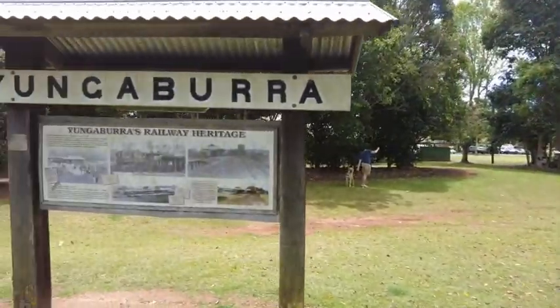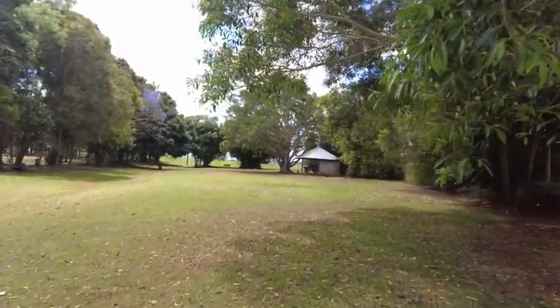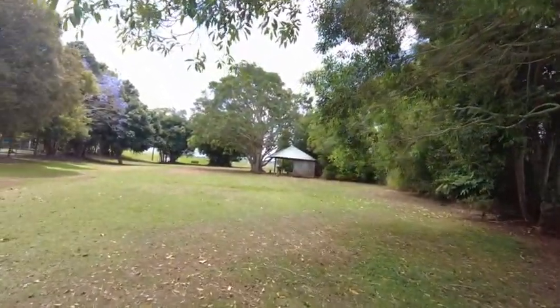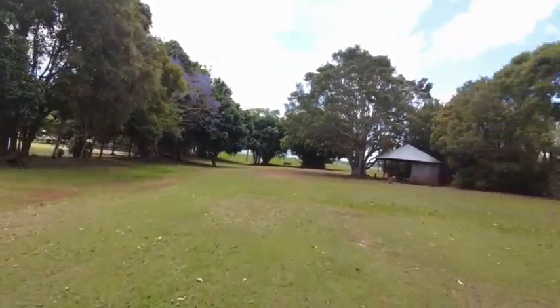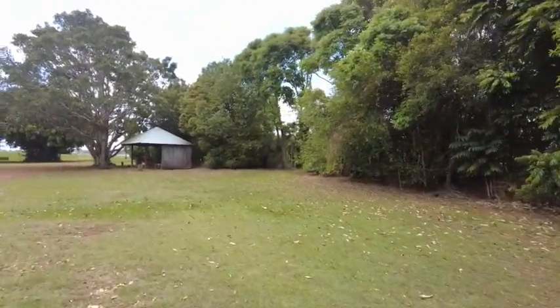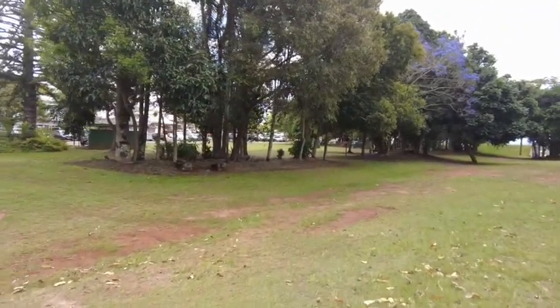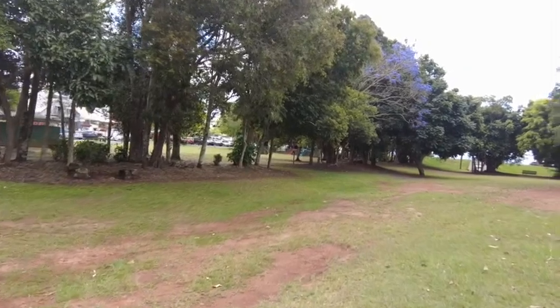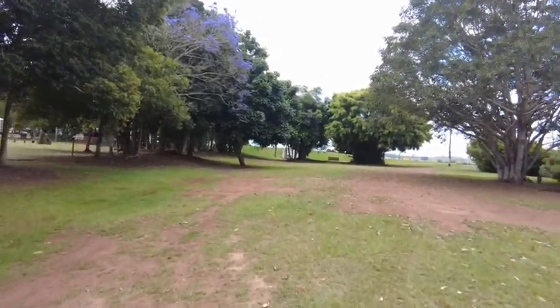This is the centre of Yungaburra, and there is a lot of history around here. It's got an old railway heritage. And this is probably the central park. We've got children's park over there. You've got a little barbecue area over there. But we're about to just get back into the car because Will's going to take me to somewhere new that I have no idea where we're going to.